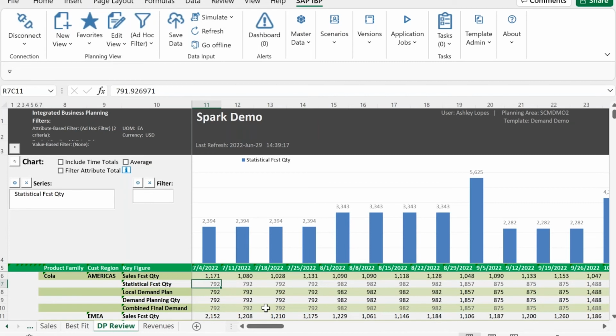So my stat forecast is 792, my local demand plan is 792, my demand planning quantity is 792, and my consensus. So this is saying I've made no adjustments. Everything's just running through the full hierarchy of demand planning. But I'm a demand planner and, I think this could be called a completely different name as well if that would be what the client would be looking for.